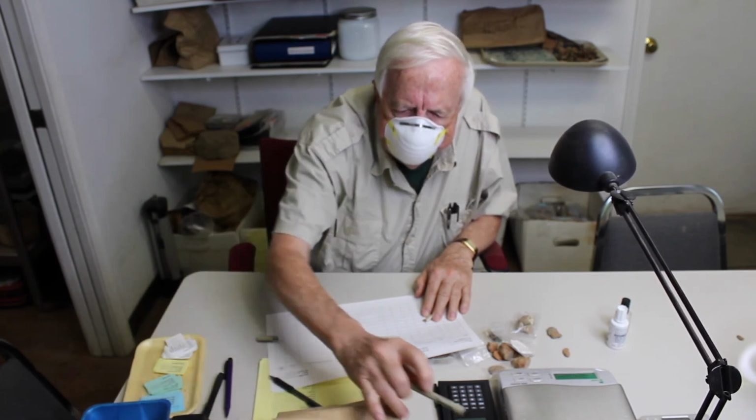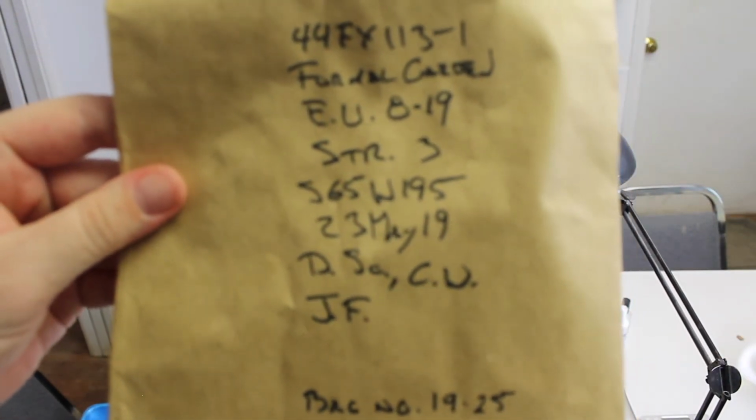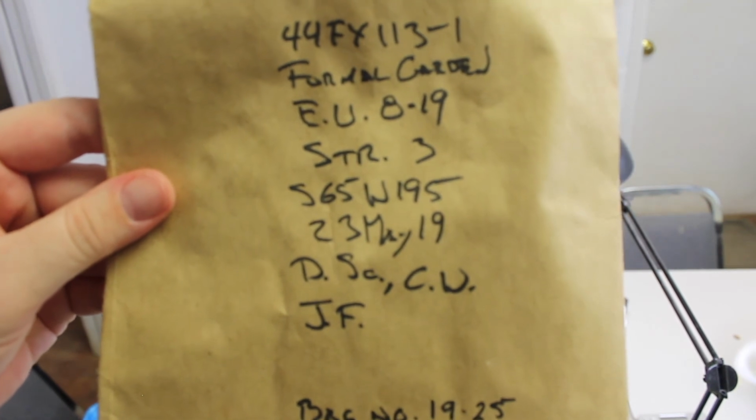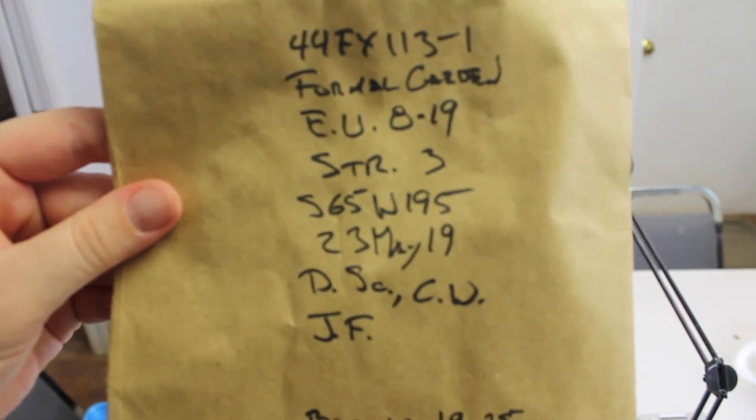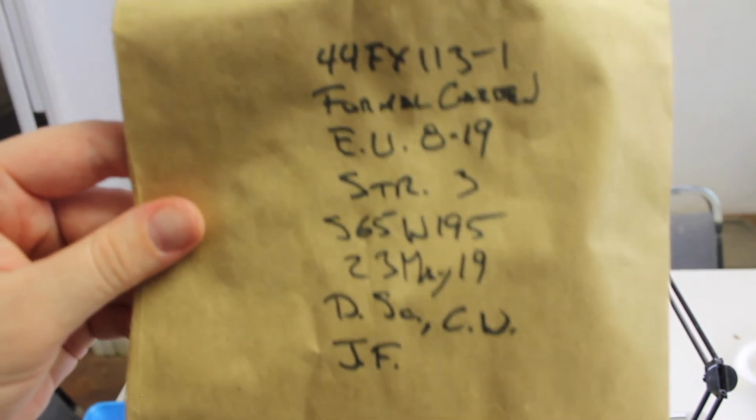And then I'm going to put this EU. You can't see it anymore. The EU number, yeah, that says 8-19. So is that the layer that it came out of? That is what we call units, the holes. Excavated unit.